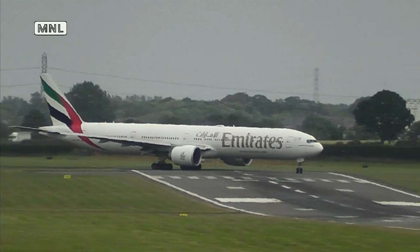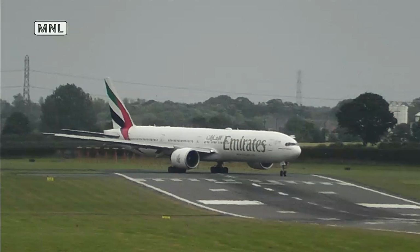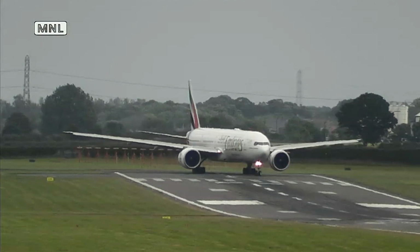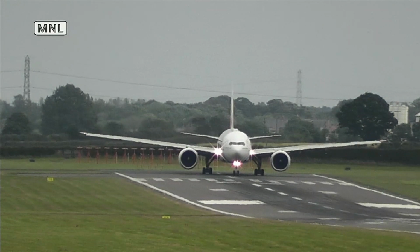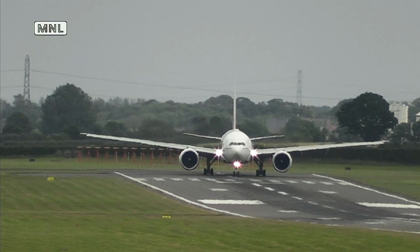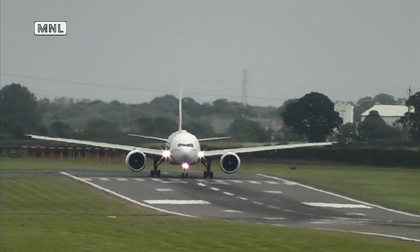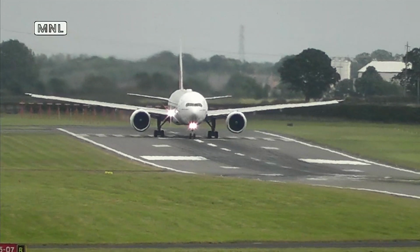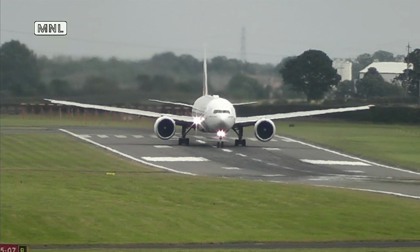Anyway, here we go. Highlight of the day, especially here in the northeast, the Emirates flight back to Dubai. 777-300ER, Emirates 36, A6-EPR. This 777-300 was delivered to Emirates in September 2016, so it's just about two and a half years old now. And here we are. Here it is departing. So throttle up, turn the volume up, and here we go.